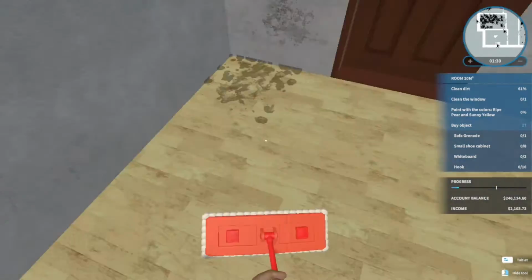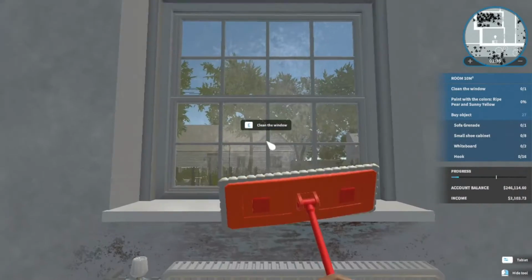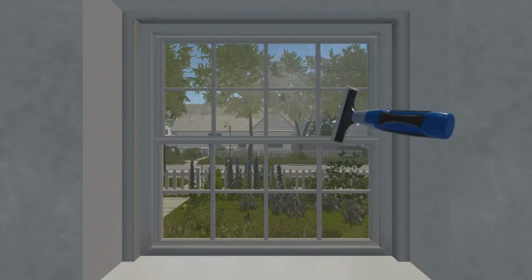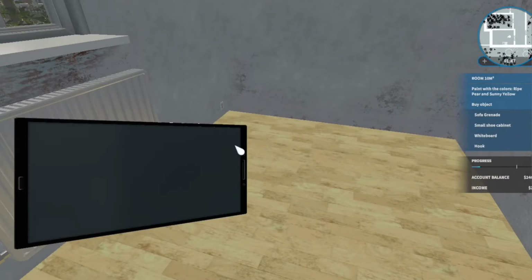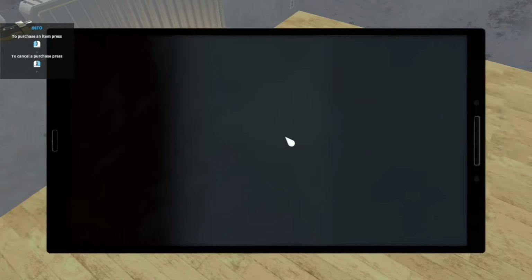But playing a lot of other games means that my memory for controls is a little wonky. So sorry about that. Clean up all these rooms, get the new floor down if they need a new floor, and then repaint. Okay. Don't gotta change the floor, but do have to paint in here.